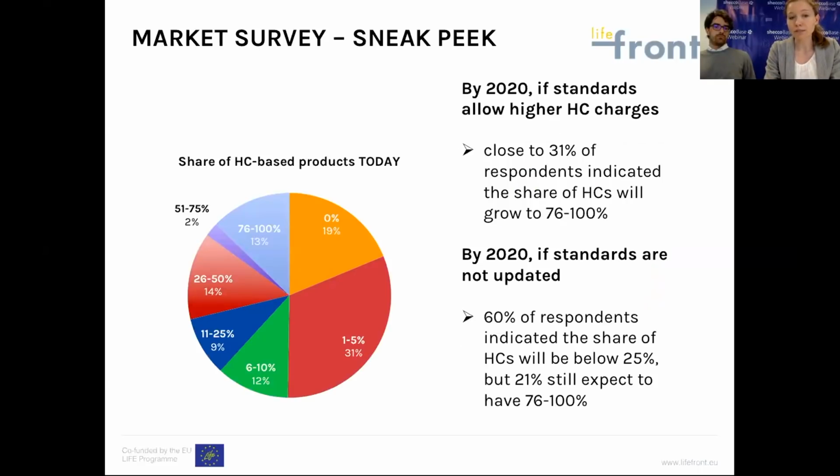We were interested to see what would be the impact of revised standards that would allow higher hydrocarbon charges. So we asked what is the share of hydrocarbon-based products in companies' portfolios today. And as you can see from the graph on the left side, the majority, which is about 30%, said that the share of hydrocarbon-based products is about 1 to 5% in their overall portfolio.